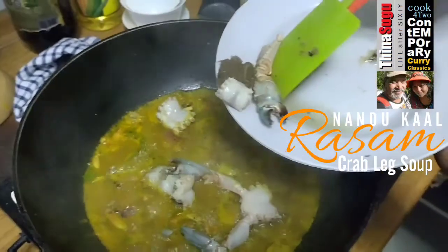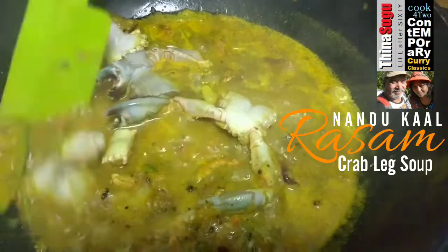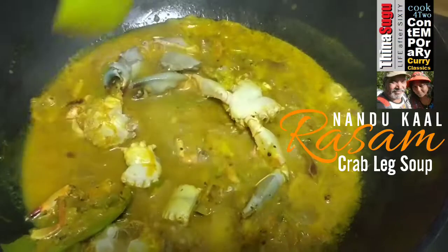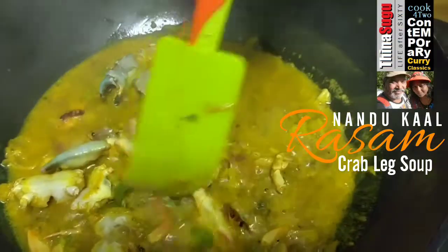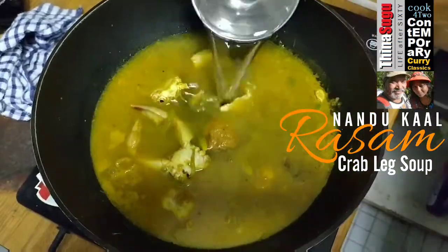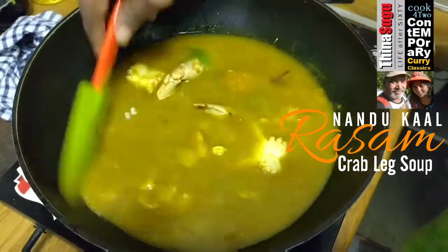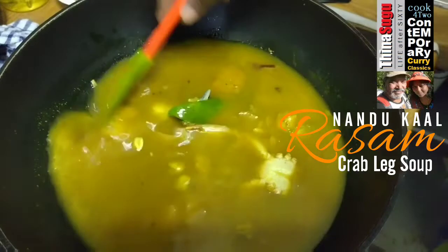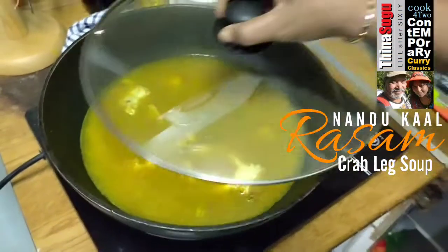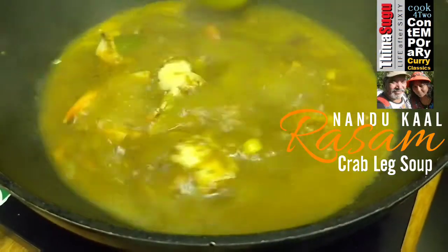Now let us add in the rest of the crab pieces. Add in about 4 cups mineral water. Let's cover and simmer for about 10 minutes. Our 10 minutes of simmering the crab leg soup is up. Let us see how our nandukal rasam is doing.